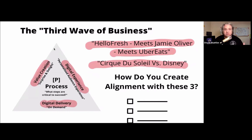And what some businesses are doing that's very remarkable is, again, HelloFresh meets Jamie Oliver meets Uber Eats. What does that mean? It means we're able to produce goods or services that allow people to purchase, that allow people to understand what it is that we need. Then I'm able to explore that with something like celebrity chef cooking, and then deliver that with Uber Eats, which means on demand.